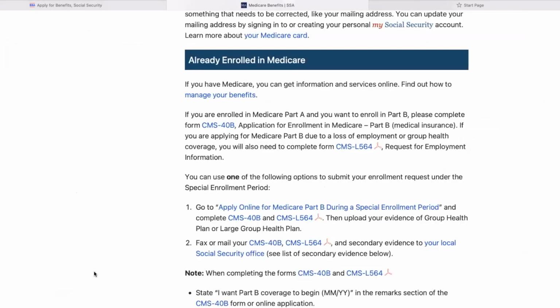Okay, so a quick recap. So if you're going to enroll in Part B, because you already enrolled in Part A, you need two forms, okay? You need Form CMS 40B and you need CMS L564 if you're applying outside of your initial enrollment period. You want to show proof that you had insurance, so you want to use Form CMS L564 to show proof that you did have insurance.